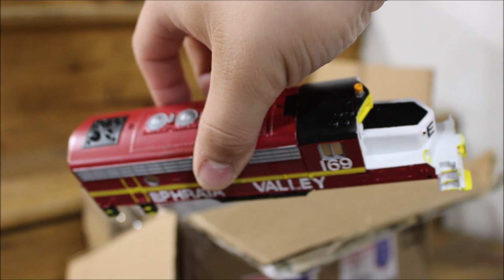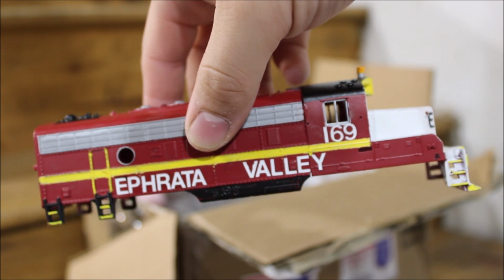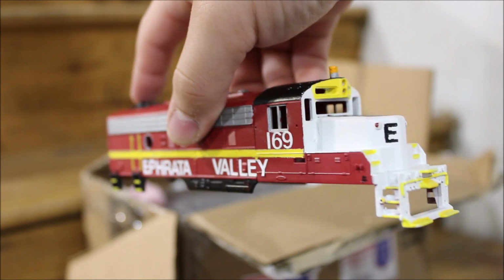And it actually turned out pretty incredible. The paint job and the fine detailing done by Aaron turned out amazing, of course. So wow, cool.